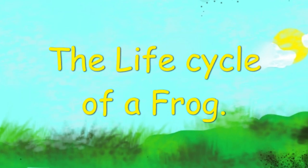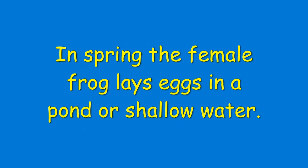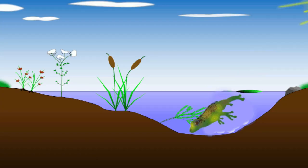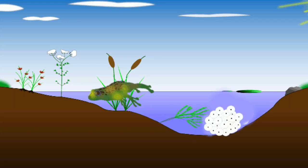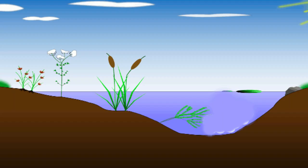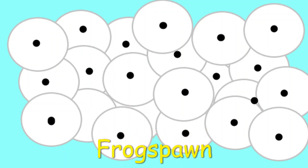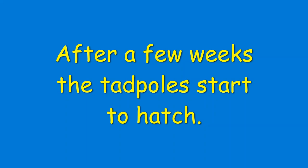The life cycle of a frog. In spring, the female frog lays eggs in a pond or shallow water. The eggs are called frog spawn. Each egg is protected by a round ball of jelly. After a few weeks, the tadpoles start to hatch.